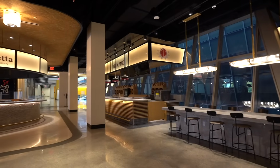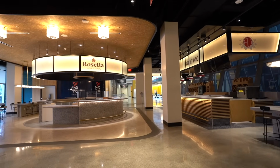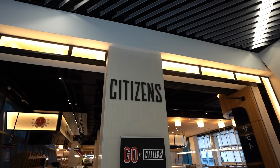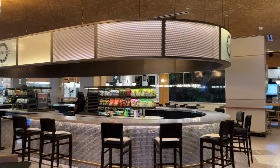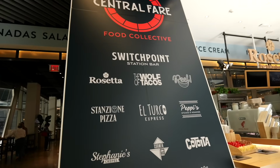Today we're outside of Central Fair. This is Brightline's newest food hall at their Miami Central station in downtown. They've tried it before. I'm talking like 2019. It was called Central Fair, then it rebranded as Citizens, and then around 2022 it completely closed and was shuttered off from the public ever since. And now in 2025 they're reopening it under the Central Fair branding with about 12 vendors present.